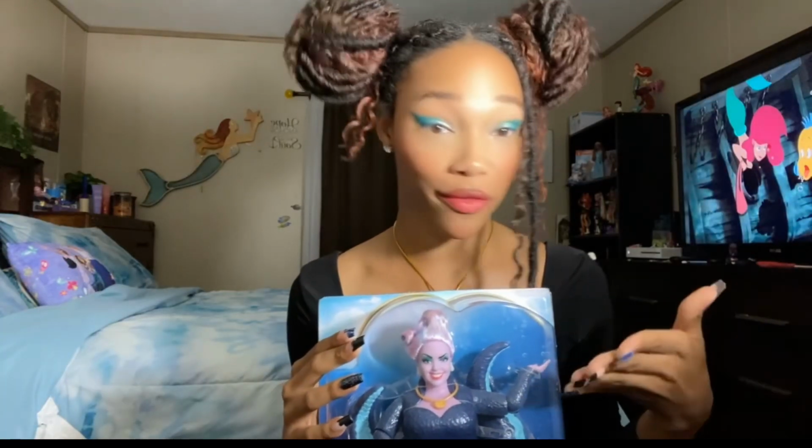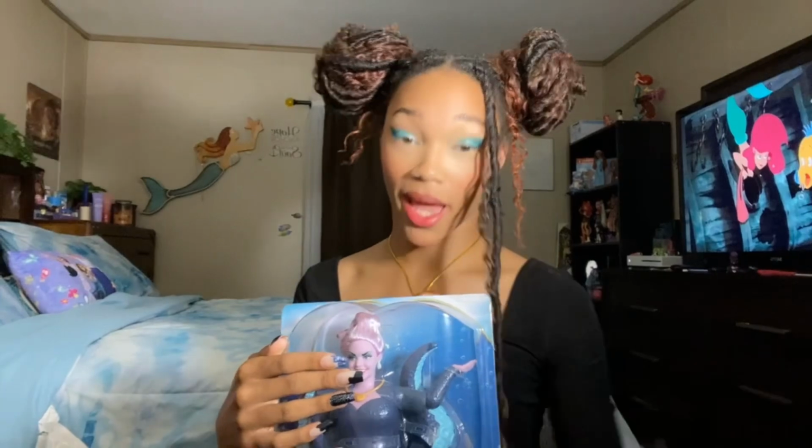Yes, here she is. I was so excited when I saw her on the shelf, because I went here, there, a little bit of everywhere looking for these. Then I had my worker scan it, and she was like, yeah, those are on top stock. And I was like, what? So the whole day I was bugging her, like, you need to go get that down. And she was just like, no, I can't sell it.